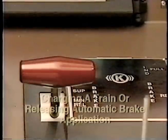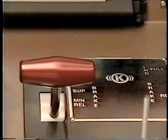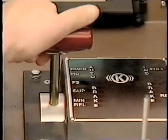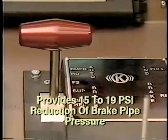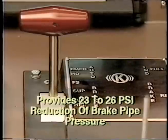Release is selected when charging a train or releasing an automatic brake application. The handle position is closest to the engineer. The minimum reduction position provides a 5 to 7 pound reduction of the brake pipe pressure. Moving the automatic brake handle away from the engineer into the service zone increases the reduction. Suppression provides a 15 to 19 pound reduction. Moving the handle farther to the third raised position causes a full service reduction of 23 to 26 psi.